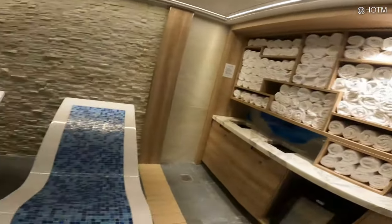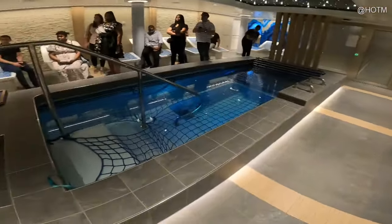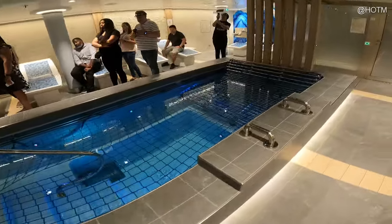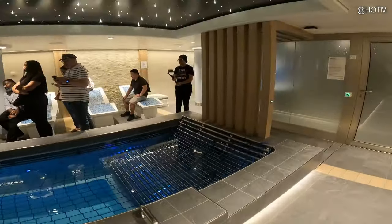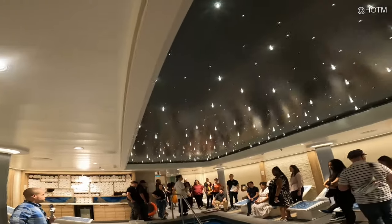What did I miss? So this is the part of the chair. It follows the direction of the curve into your spine, so it's amazing if you have lower back pain. So you just lie down there. So this is the mineral pool, so it will mineralize your body.